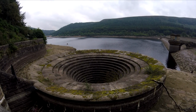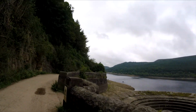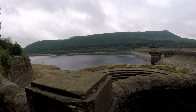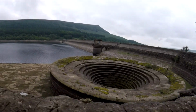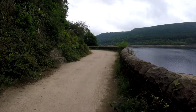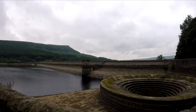I think it's a wormhole. The passage to another dimension. It looks very nice when there is lots of water and it's overflowing and going down here. It looks kind of magical. And this is Lady Bower Reservoir. And my favorite... oh, that looks good.